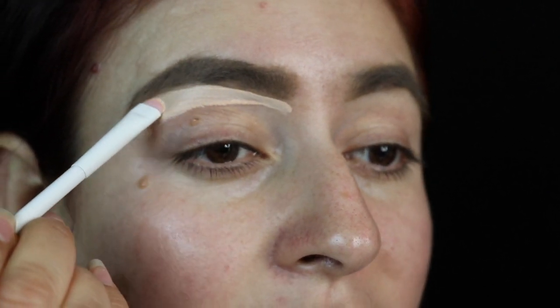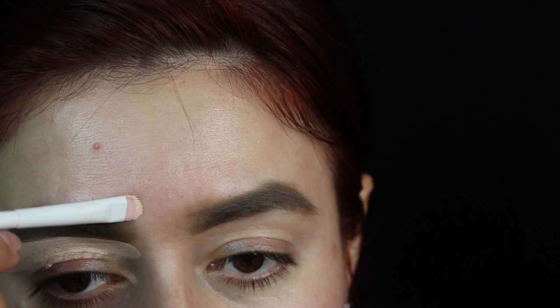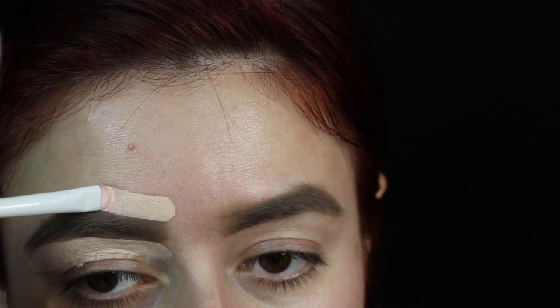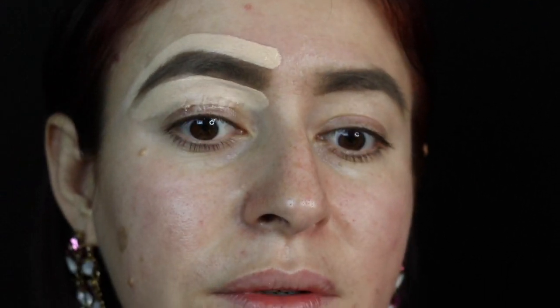I normally just do the line and then I brush down. I go down like this. I bring the concealer down. I know it looks a bit pale, but once I get that eyeshadow on there, you won't be able to notice. There you go.